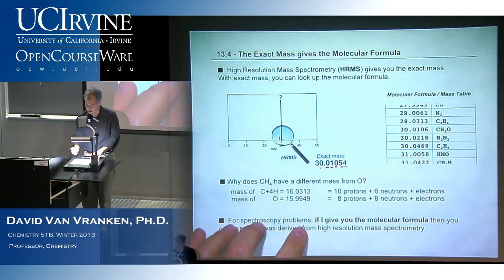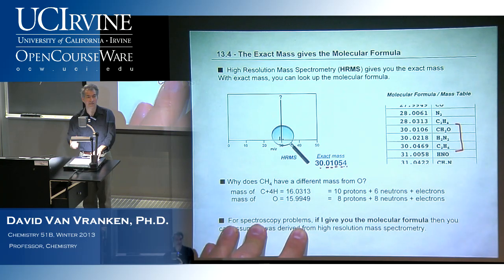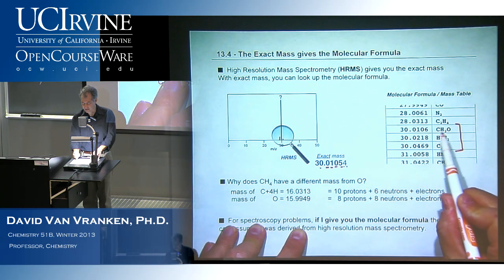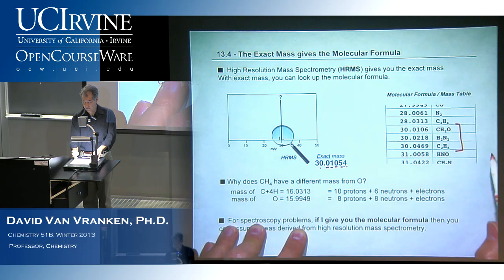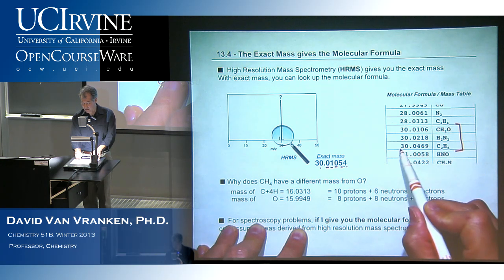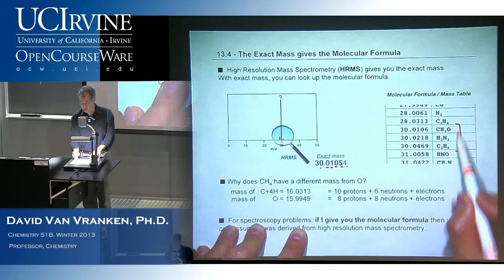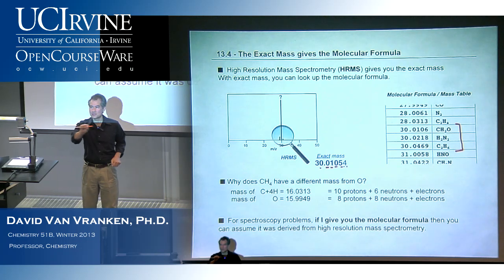And so what I'll point out to you is that there's many different types of species that can have a mass of 30. Here's 3 possibilities right here, composed of carbon, hydrogen, oxygen, and nitrogen. So formaldehyde, CH2O, has a mass of 30.0106. But if I have 2 nitrogens and 2 hydrogens, that also has a mass of 30. It's just slightly different, but it is different. And if I take ethane gas, that also has a mass of 30, but it's not exactly the same as formaldehyde. In other words, these 3 different molecular formulas all have a slightly different mass if you measure it accurately enough.